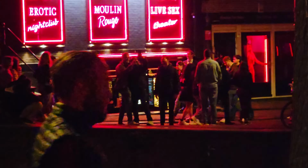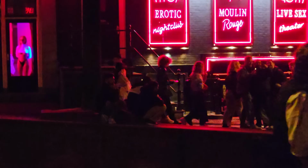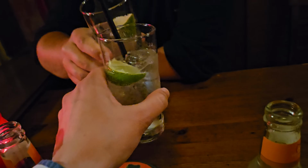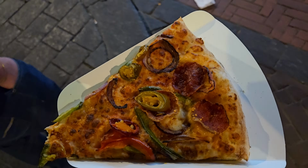The main attraction here, I guess, are the window girls and the red-lighted rooms they occupy. It was quite strange to see at first, and I do wonder how frequently these girls have customers. We enjoyed a couple of drinks in a bar here, and over the course of an hour, we didn't see a single person walk into the girls across. I suppose it all being very public isn't really something a customer of this sort of business finds ideal.